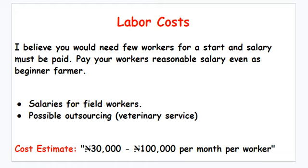We are summing all this up to have the capital that you need. Salary for staff, are you having 4 staff or 3 staff? Okay, are you paying them $50 per month? So you calculate for all the staff that you have and keep. So based on my estimate, I just assume that, okay, from 30,000 to 100,000 per month per worker, right? So depending on the number of workers you are going to have, you know your labor cost. Here we are calculating labor cost.